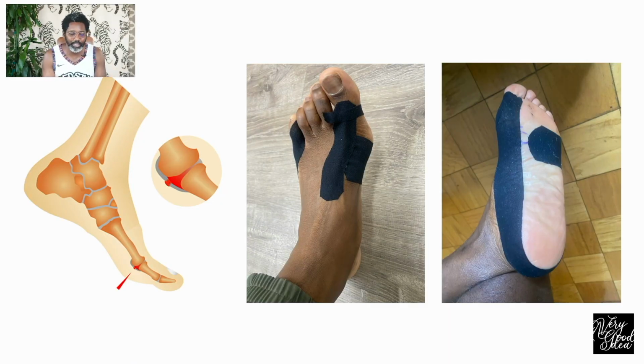That started to cause stress on my foot, and then after that I would go roller skating, and it was a wrap from there. So I ended up damaging my big toe joint, which is what's also called turf toe. You can see in the middle and on the right of the slide that I taped my toes up, and I was receiving treatment and physical therapy in order for that to heal. I still have a little bit of pain, but I'm doing much better than I was 6 months ago.